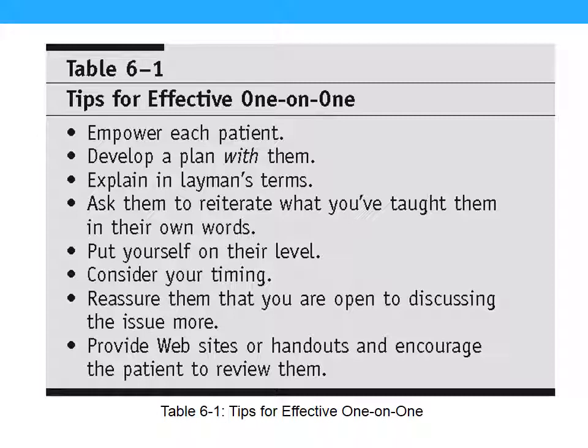Here's a short list of effective tips for one-on-one. It goes back to autonomy and treating them like you want to be treated yourself. So the golden rule applies here. Just don't over-explain something. Explain it in a way that they understand. Don't under-explain it either. Don't embarrass them or treat them patronizingly. Most of the stuff we've already talked about, and the rest of it I think is pretty much common sense.